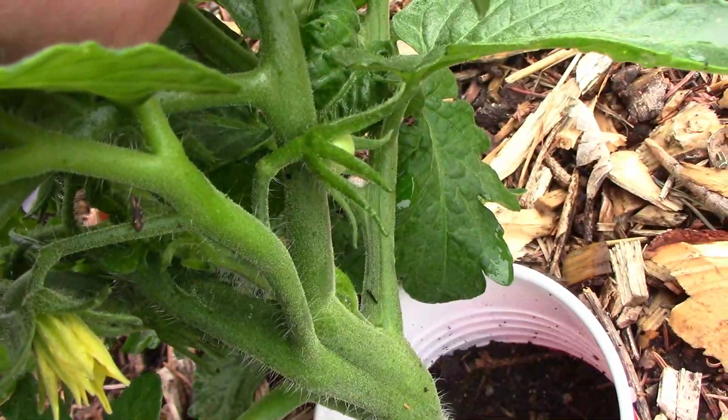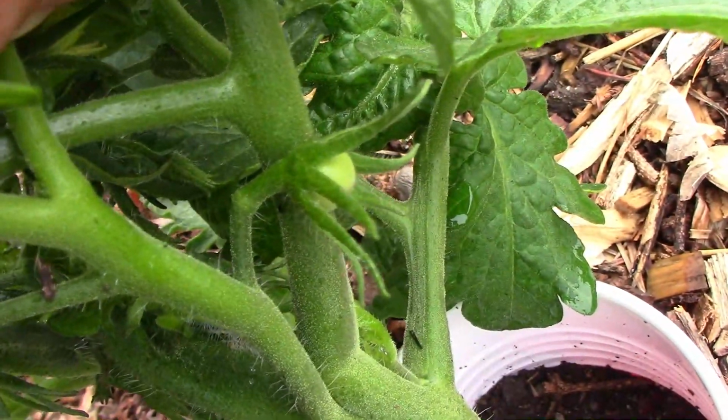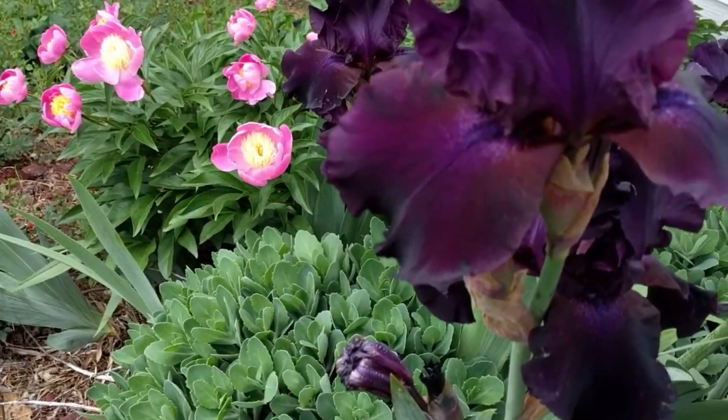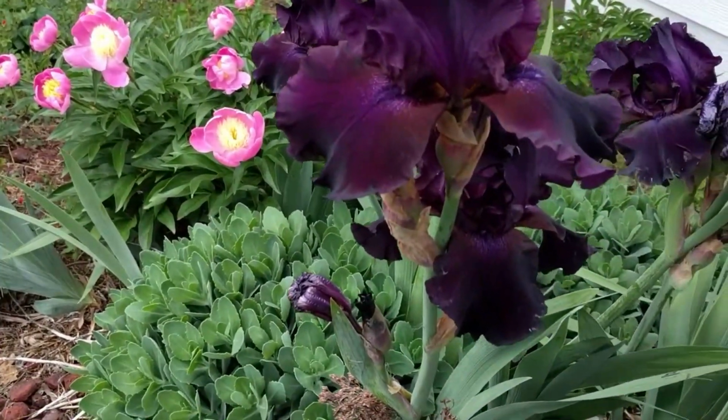Baronia was our favorite tomato last year, and it has a tiny little tomato already. We're really enjoying our irises and peonies. I just wish they lasted a little longer.